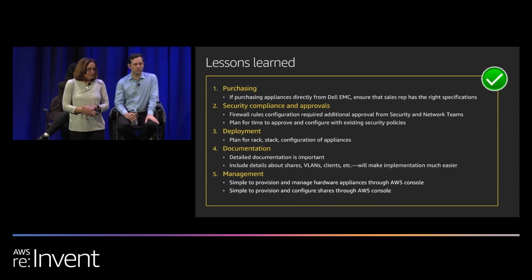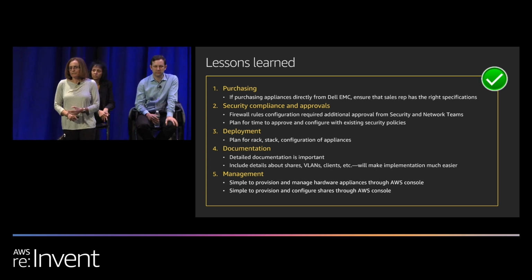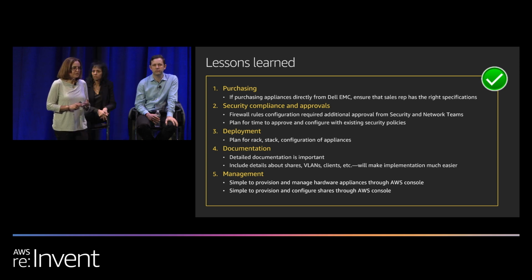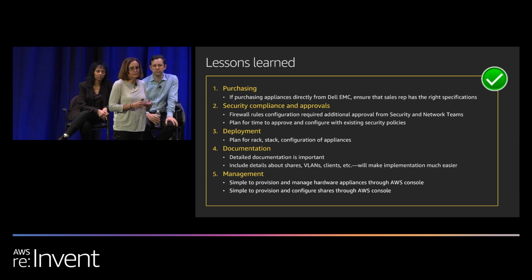So along this way, some of the things that we learned, as indicated earlier, we decided on going with the hardware appliances. And since we are already a Dell customer, we did the purchase directly with Dell. So we just had to make sure that they knew the purpose of the servers that we were purchasing, to ensure that they had the right configs and that the software that is needed was going to be preloaded.